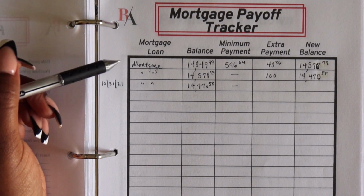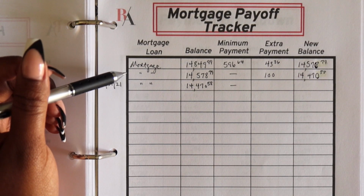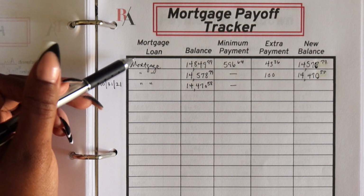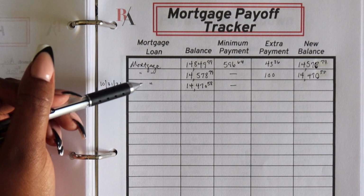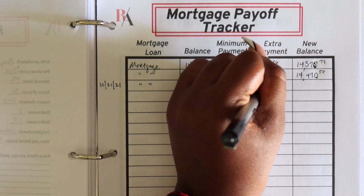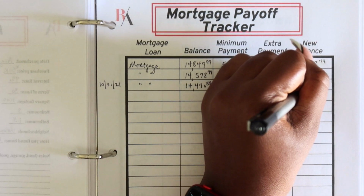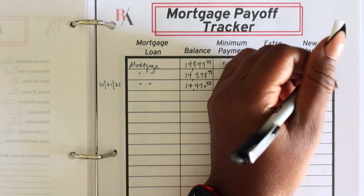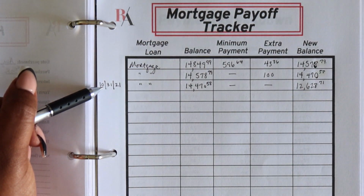So here's our mortgage payoff tracker. I try to use this just monthly to see our progress over time. So you can see these were the payments that we had made in the months of September and October. And so we finished the month with a balance of $12,628.71. That's how we did in the month of October.